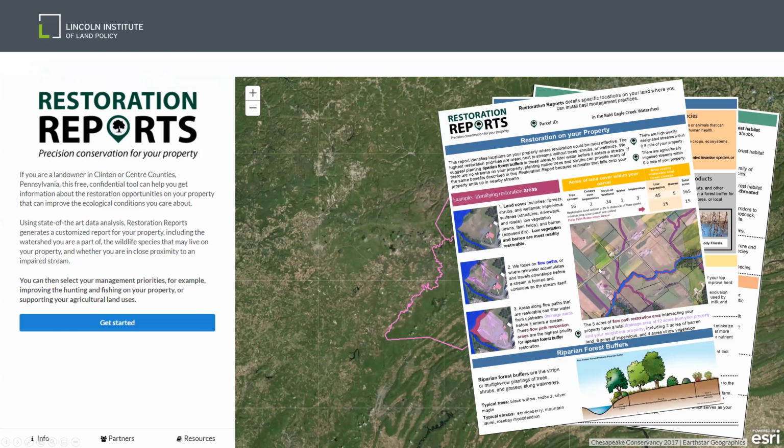And one of the really cool aspects of this is we actually reached out to local restoration professionals to say, tell us the types of projects that you're interested in, whether it's what zip code you work in, or a minimum size, or a maximum size, or whatever it was, and actually played matchmaker on the back end. So the last page of this report is a contact list of restoration professionals who we know are interested in doing a project on your property.